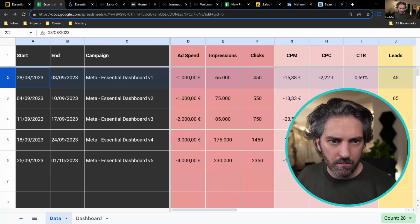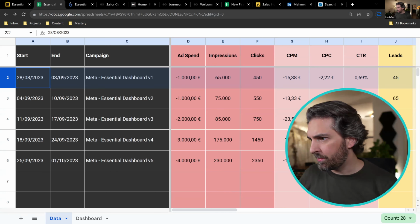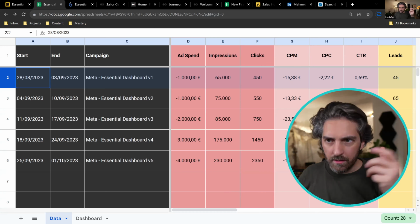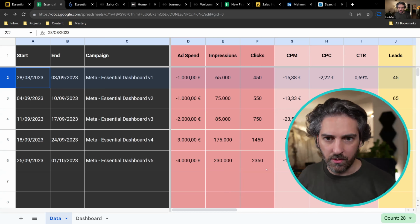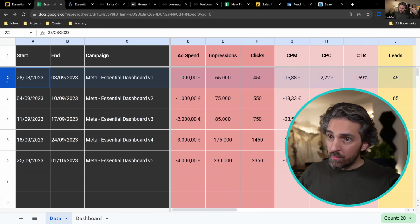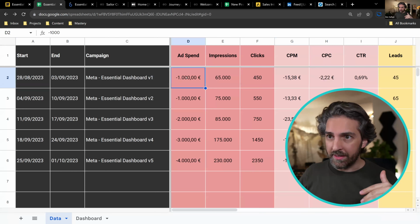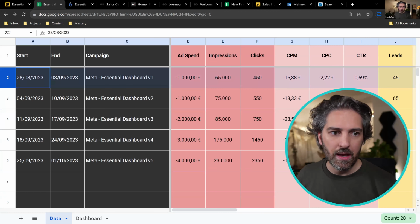If you want to create a copy, if you write at the end of a Google Doc the word copy, then it opens it and asks you to create a copy so you can mess with it yourself. And you're not messing with my sheet right now. So let's assume the last 5 weeks I spent an increasing amount of money. First 1,000 until it works, and then 2,000, 3,000, 4,000. Always over 1 week.